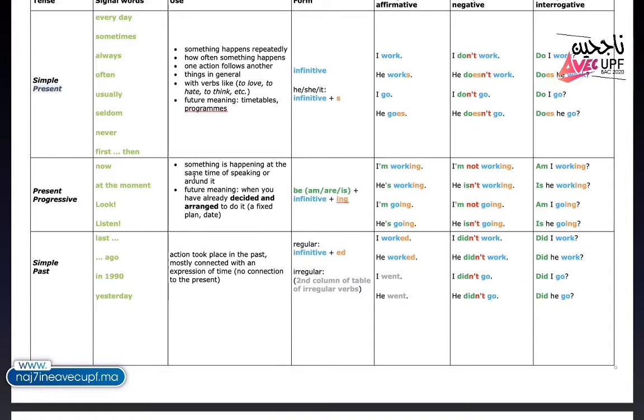She is working. We are working. We check whether it is plural or singular and use the personal pronoun. Okay? And also, I'm not working. We only add not. We say I'm working, I'm not working. He is working, he is not working. It's easy then. For the interrogative we use am I working? Is he working? Be careful.